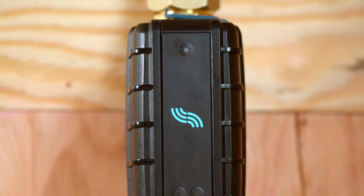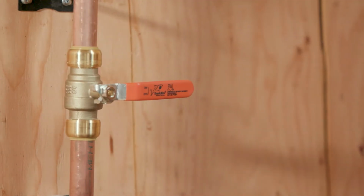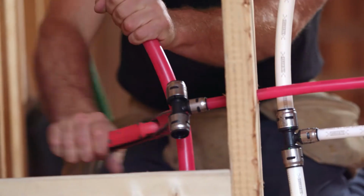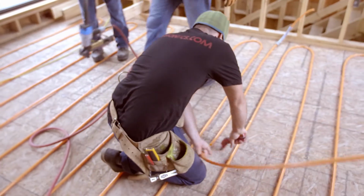SharkBite allows us the comfort of knowing that if we mess something up, we can easily undo it, redo it properly without losing any fittings. And the speed at which we can install these systems is second to none. With new employees, it's a lot shorter period where they get comfortable putting stuff together. You don't need crimpers, you don't need to solder. Essentially with a PEX cutter and a roll of pipe, they can go out and do most of the job.